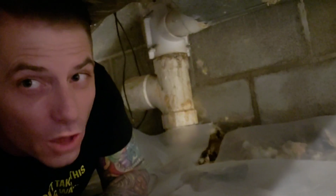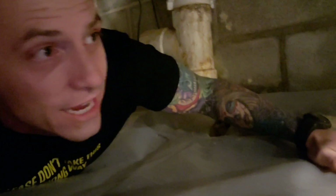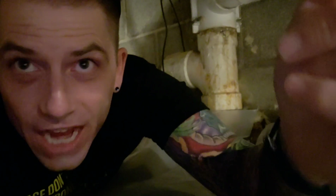See if we can squeeze under this. Now, see, guys, this is what makes it so challenging. Whenever you're crawling under obstacles like I'm crawling under right now, guys, this drain line still has to go down through here. This drain line and rock all has to be completed just like all the rest.